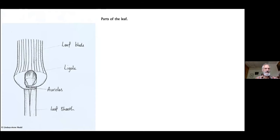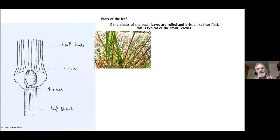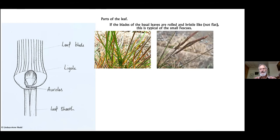we've got leaf blade, which as it joins the leaf sheath may have these extrusions, these auricles. And quite often at the top of the sheath, there is a flap of a membrane called the ligule. Now, if the blades of the grass are rolled and bristle-like, this is typical of the smaller fescues. I hope you can see from this photograph. They're not flattened blades, as in the drawing, but they're rolled around, so they stay tightly rolled, possibly a means of conserving moisture. And there you have a red fescue, our commonest.